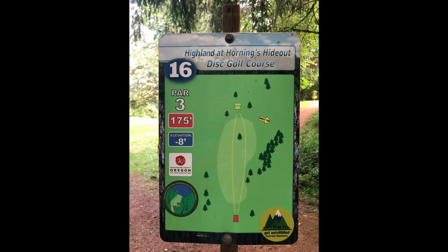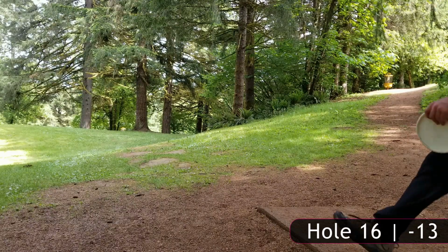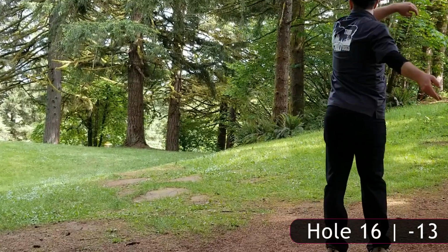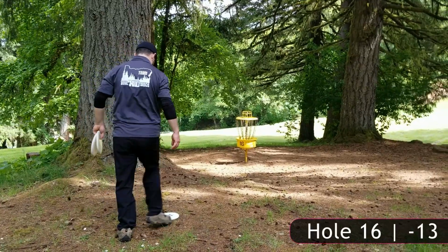16, I wanted to forehand this, but I wasn't really feeling my forehand, so I decided to try and play this backhand hyzer line with my berg. I really didn't actually want to hyzer it. I wanted to go kind of low and flat, and instead I went high and hyzer. Ticked that branch there and kicked to a circle's edge.